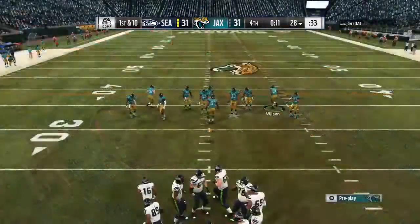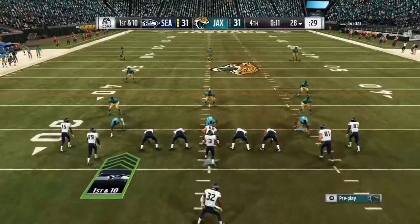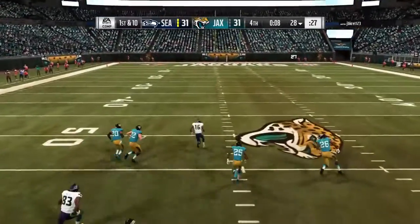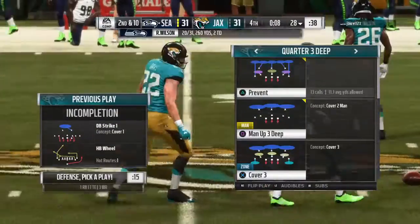Risk reward, okay? If you go for it, what is the absolute reward on this? But the risk is probably greater. Run the clock out, get to overtime, and try and win it there. All right, we'll see if they do just that. Incomplete, and we're down to 8 seconds now.